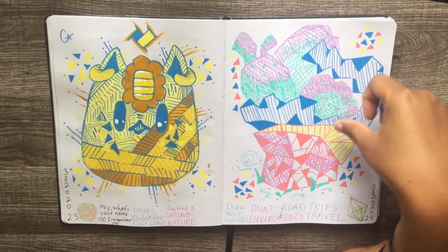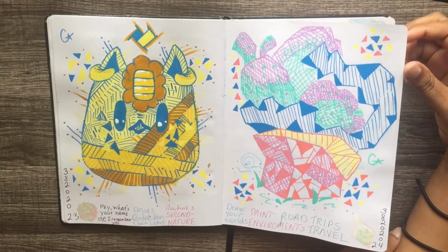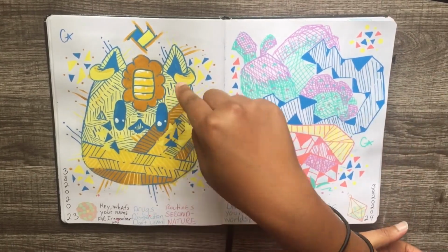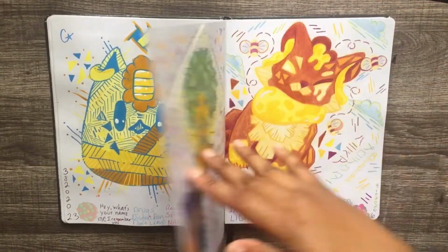Here's a cactus out of a box or something. Wait, is he really out the box? It's an optical illusion in some kind of way, because I don't even know what it is now. Pretty cool though. This done in Posca pens. This was done with acrylic and Posca pens. That's nice.